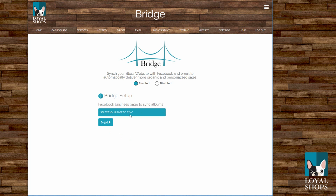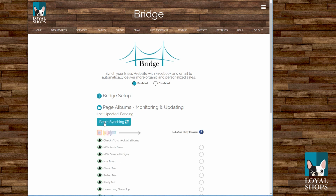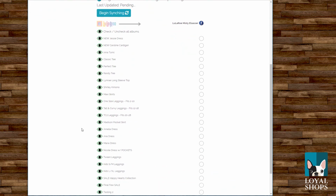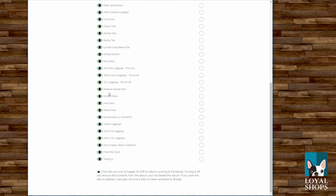Now that we've done that first step, I'm going to pick a page here, and this is a business page. I'm going to hit next, and now it's going to go check that page. What it's done now is we have a page albums list, and it's waiting for me to hit begin syncing. It's gone through and looked at the Bless site, and it sees all of the albums that are currently available on that site. On this site, there's a Jessie Dress and a Caroline and Irma and a classic album and a Perfect Tea album, etc. Go down through all of these.